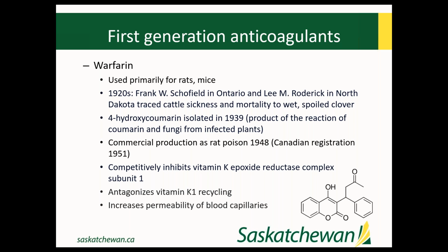1951. And the mode of action of this and the mode of action of all the anticoagulants that we're going to talk about with different structural forms is the inhibition of vitamin K. And primarily associated with the recycling of vitamin K. Vitamin K is an essential component of blood clotting. And in this case, it's targeting vitamin K epoxide reductase complex, subunit 1. So yeah, that'll be on the quiz, I think. So just be aware. The take-home message: it's going to be vitamin K recycling. That's going to be strongly influenced.